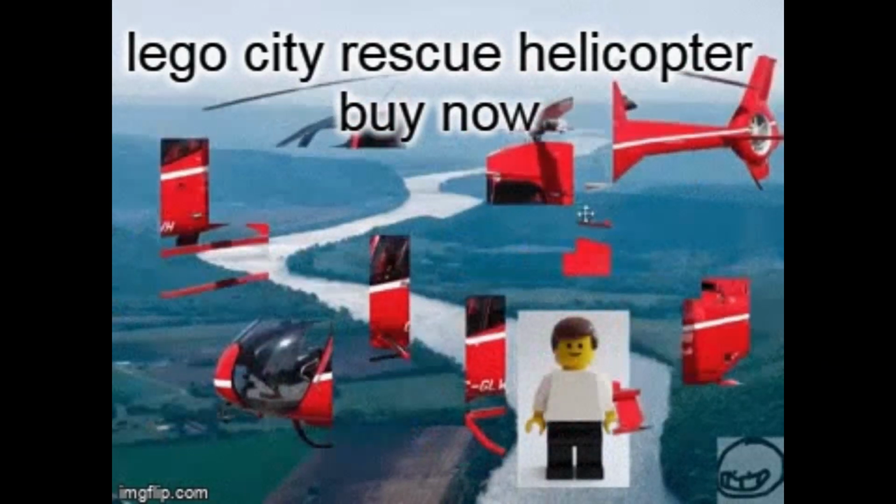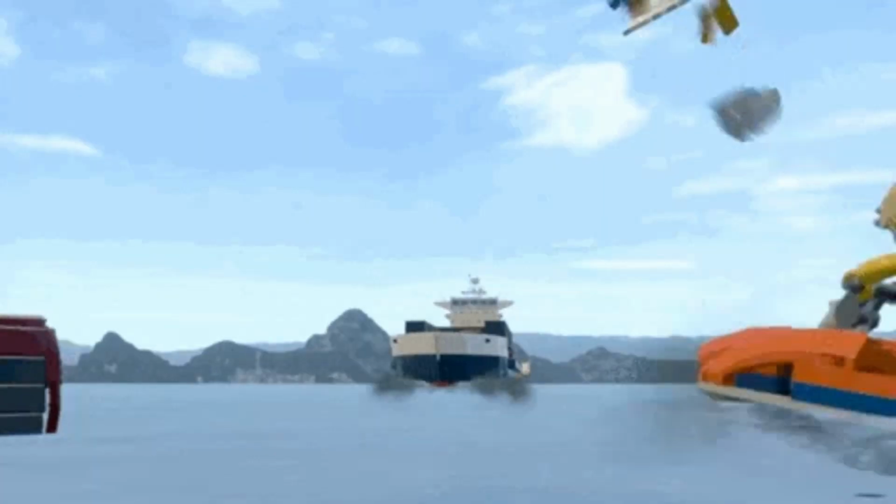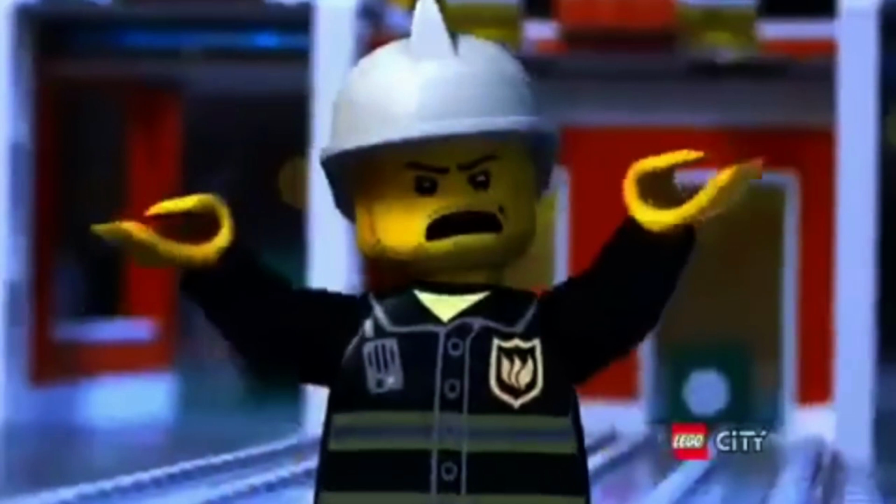Is it really an iceberg chart without some lost media? Most of the 2005 LEGO City commercials are now lost, including all of the English versions, although there are some that were recovered in various other languages.